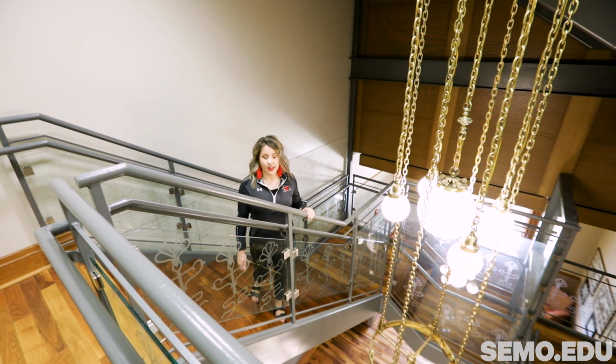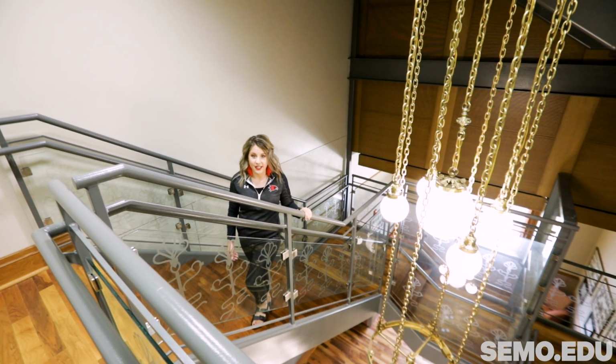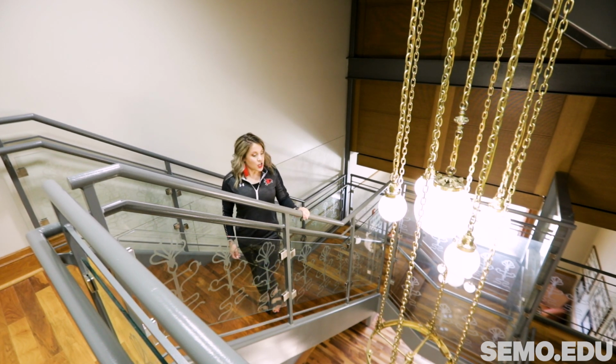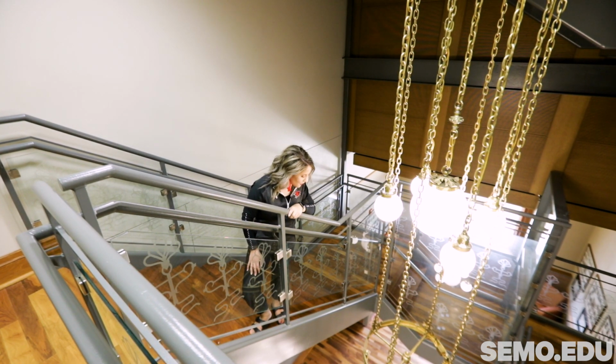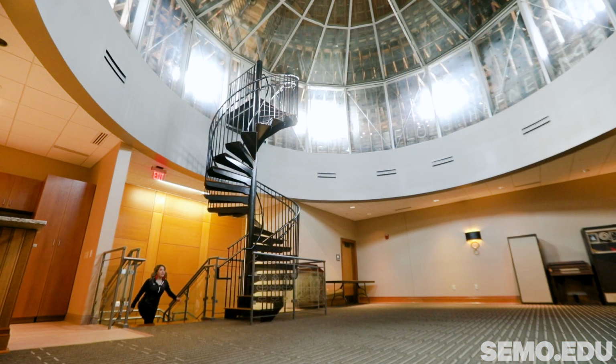The light fixture you see here was originally purchased from the 1904 St. Louis World's Fair. Lewis Houck just had to have it for the new building. During the 2013 renovation of the building, this light was rewired and rehabbed so that it hangs the full length of the stairwell. The mezzanine level was constructed to provide viewing access to the dome.